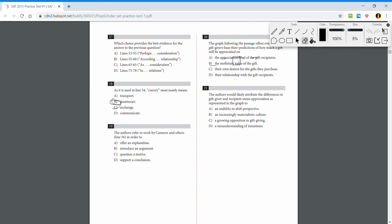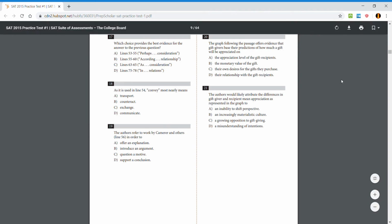And then we have to get rid of the previous markings. There we go. It would be communicate, along with C from above. So let's look at question 19. The author refers to work by Kammerer and others in line 56 in order to offer an explanation, introduce an argument, question a motive, or support a conclusion. So before we do anything, let's go back up to line 56.